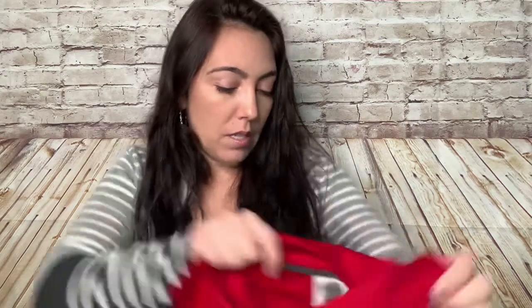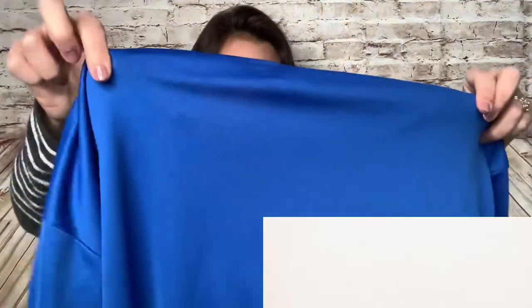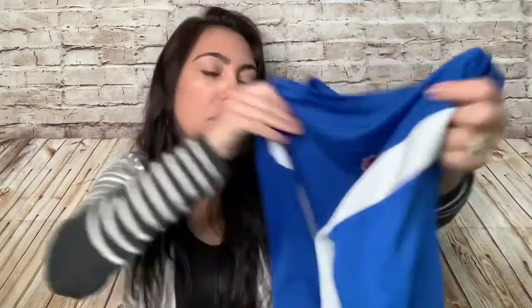Another NFL, size medium. It's just a jersey. I don't know who that is. It looks like a panther. You guys know. Then just a Boys State Broncos jersey as well. Oh, another soccer jersey. South African Football Association, with the flag right here in the back. This looks like the original one. Yeah, that's nice.